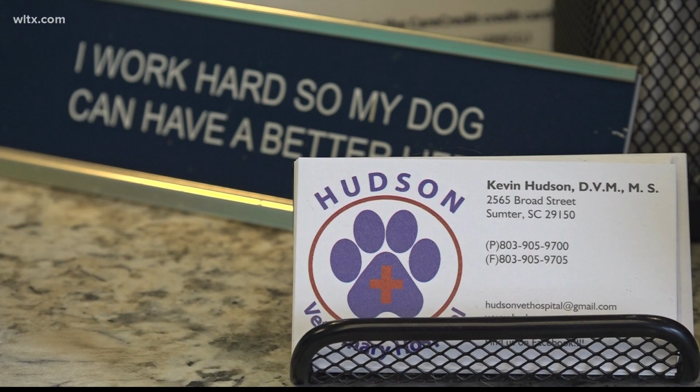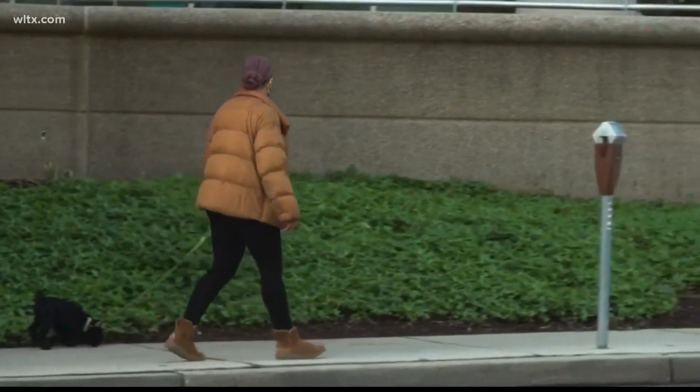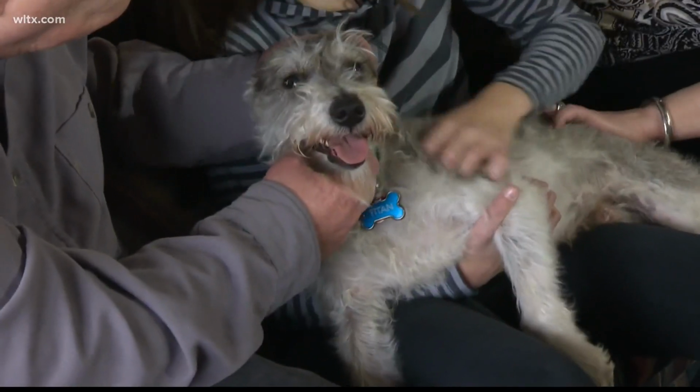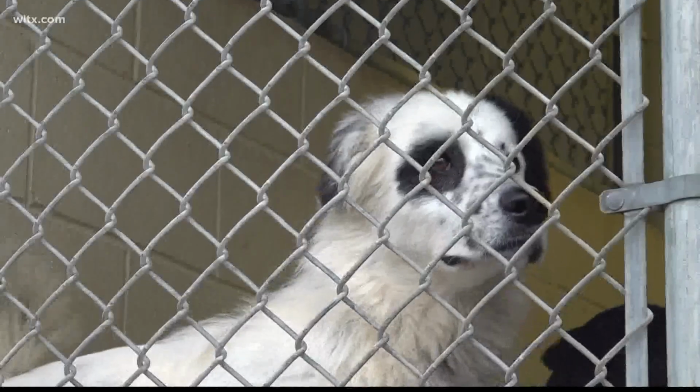William Hudson has been a veterinarian for more than 2 decades. As Midlands residents prepare for the cold weather coming in, Hudson says it's important to remember your furry friends, even though their coats might look warm. You can equate it to wearing a jacket. It still gets cold. That's something that pet owner Sarah Schrader knows.